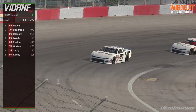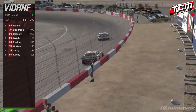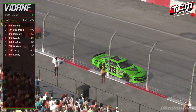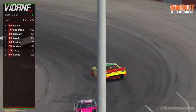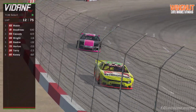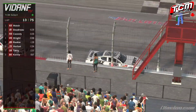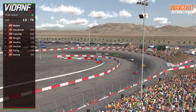New leader, Chris Walsh, in that number 63 car, moves into the lead. Colin Boudreau in the 81 car, now in second. Dave Cassidy in the 113 in the 3rd position. Tony Wright, Ashton Reiki, the top 5 as they run. Dave Horton dropping all the way back to 6th, as it looks like, finding a spot right in front of Tim Terry there in the 28 car, back in the 7th position. And Craig Kenny still parked in the garage area in that number 90 car, being scored as P8. But right now, as they run, everybody's still chasing down that 63 car of Chris Walsh.